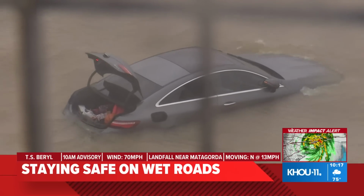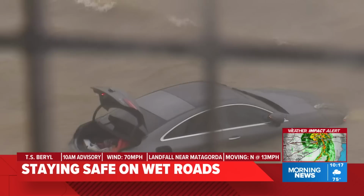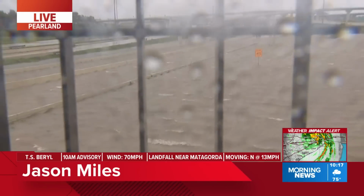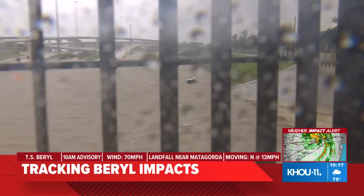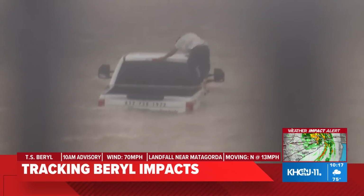Hey Jennifer, yeah, we're on top of Holly Hall Drive, if you're familiar with that. It's not an exit along 288, but it's an overpass just north of the 610 loop, and you are looking at the northbound lanes of 288, the South Freeway, and you can see that a number of motorists got caught in rapidly rising water this morning, and as you said, it looks like a lake here, parts of 288. People, it looks like they got out of their cars and hopefully made it to safety.